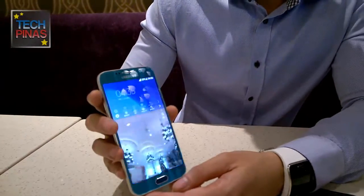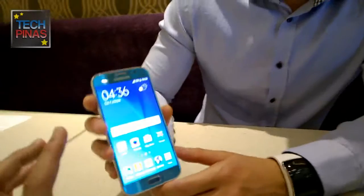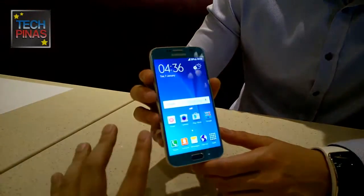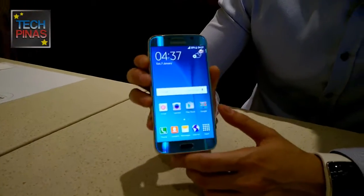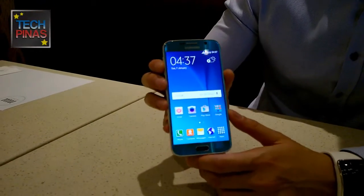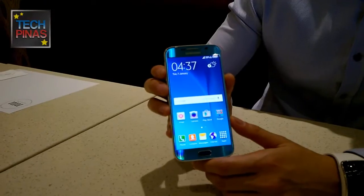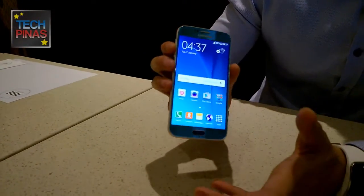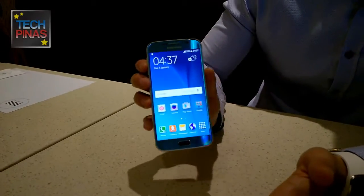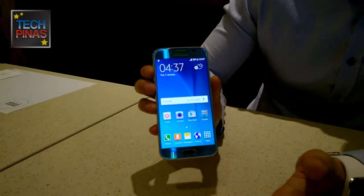And then as for the innards, let's talk about the display first. Kasi sobrang pixel dense nito, di ba? I'm looking at it now, sobrang ganda. So this is actually the highest PPI smartphone in the market right now. It's 577 pixels per inch, so even better than the Note 4. It's very sharp, very vibrant. I think you would see it right now. It comes to life, the pictures.